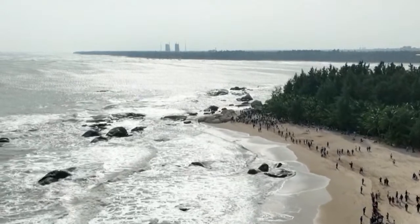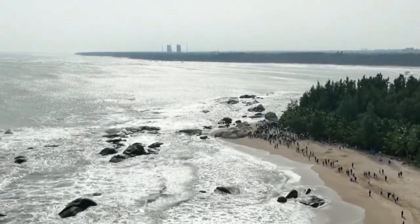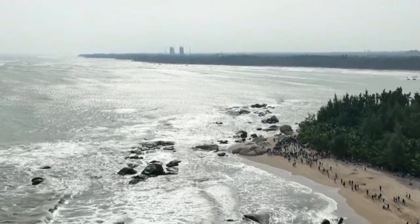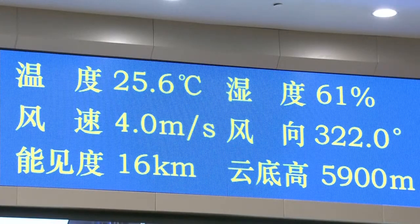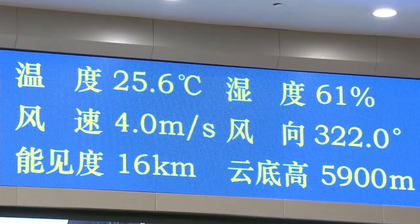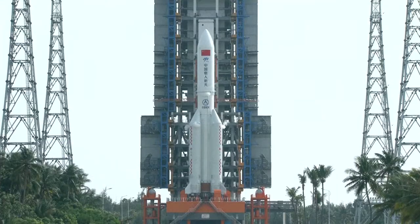The International Space Station is much bigger, it's like a football course. But the segments are contributed by different countries. The Chinese space station is autonomously built, so it can be assembled on the ground before we disassemble the segments and send them to space to assemble again. So we have many advantages.